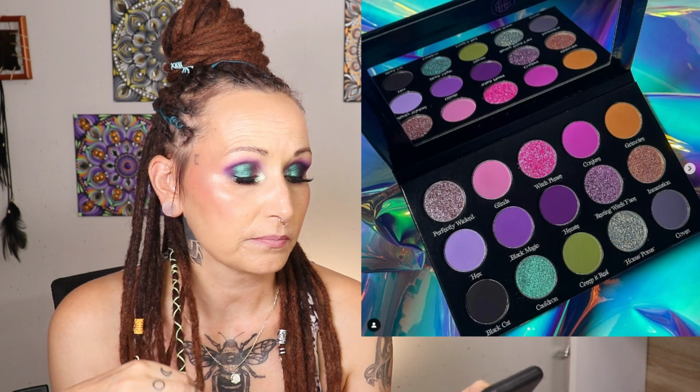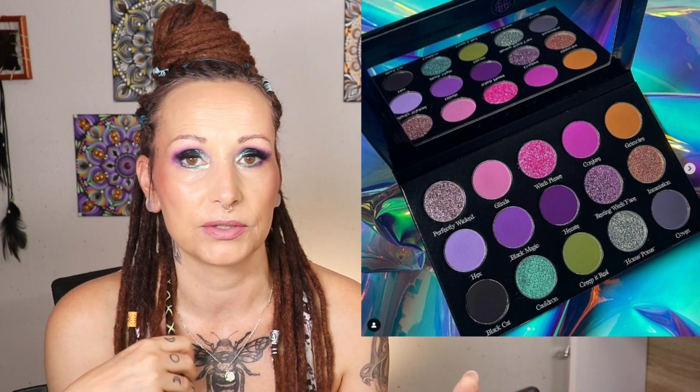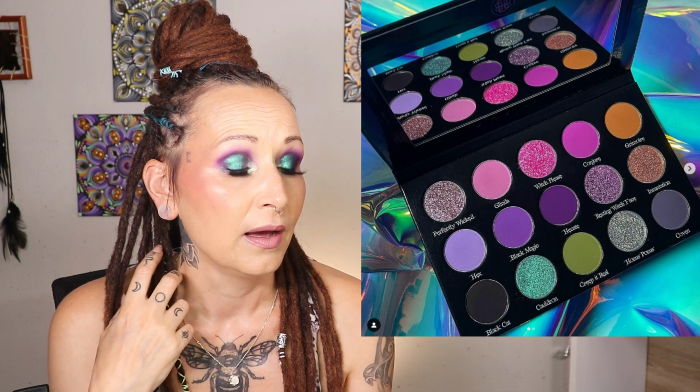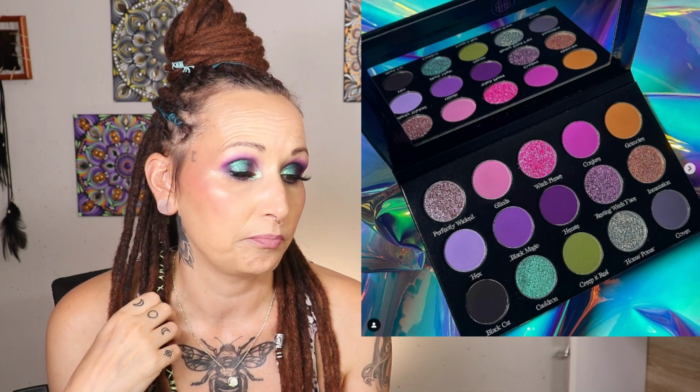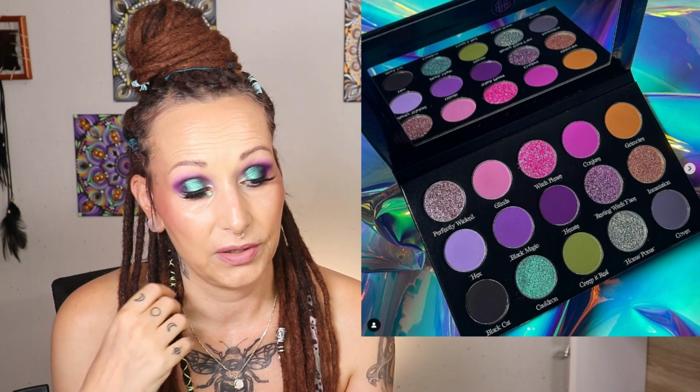What's this? The Basic Witch Palette from Bella Beauty Bar. Oh yeah, I think this is cool. This is actually posted by Heather Austin. I know that a bunch of YouTubers have gotten this palette in PR and have done videos with it. I think this looks pretty. It's basically a purple pink palette with an olivey green and a black.